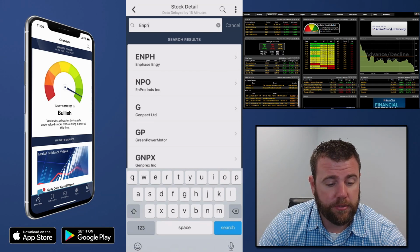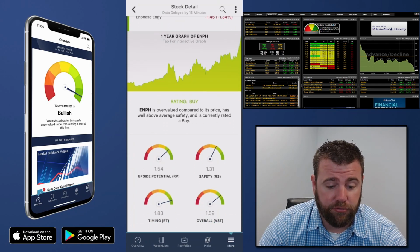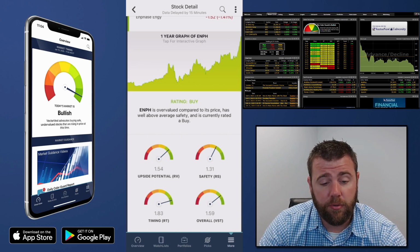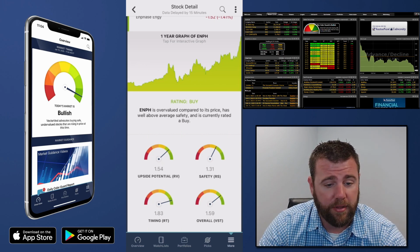ENPH. ENPH, great long-term potential. Less risk associated with this stock. Really strong uptrend. So, yeah, the stock's definitely favorable right now.